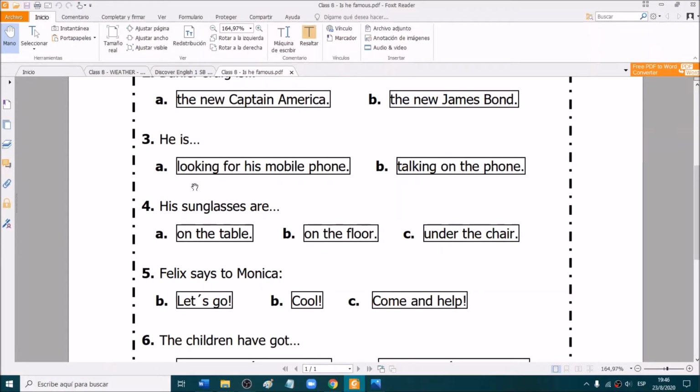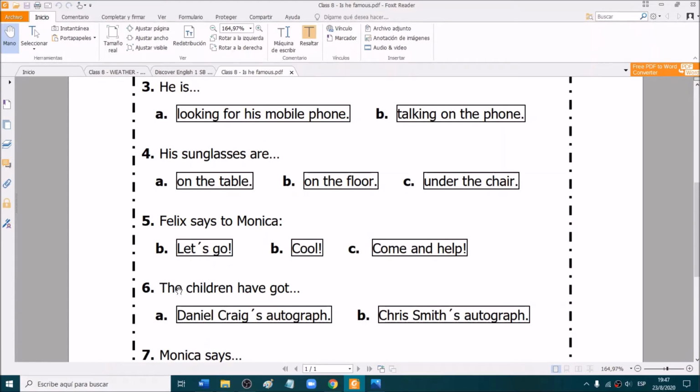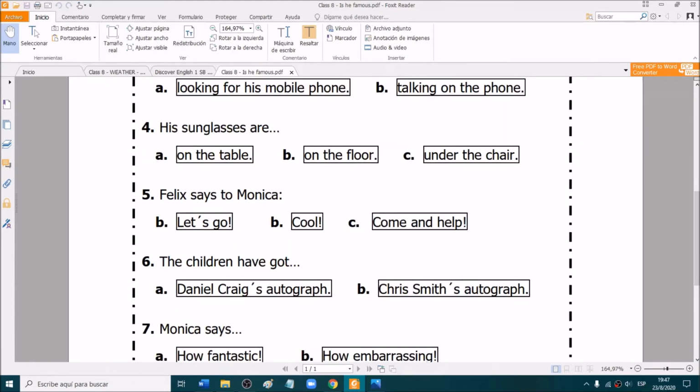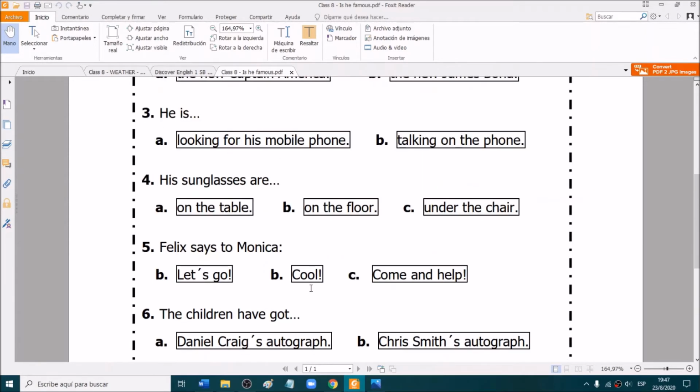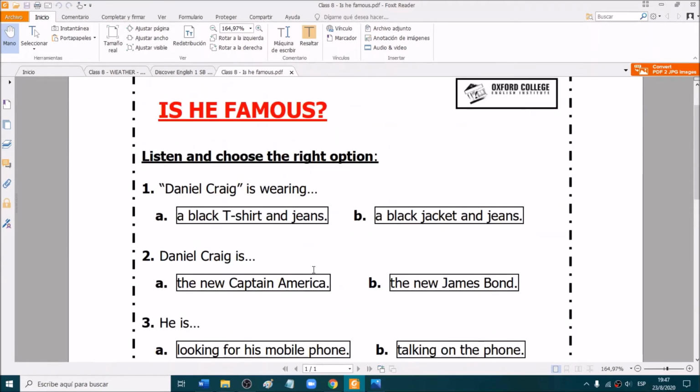His sunglasses, los anteojos de sol, are on the table, on the floor, or under the chair. Where are they? We need to pay attention to the place, okay? Number five. Felix says to Monica, let's go, cool, or come and help. Here we need to pay attention to what Felix says to Monica. The children have got Daniel Craig's autograph or Chris Smith's autograph. We need to decide if it's Daniel Craig's or Chris Smith's. And the last one, number seven, Monica says, how fantastic or how embarrassing? We need to decide which one. Okay, are you ready to do this? Good. So, let's listen and choose the right option.